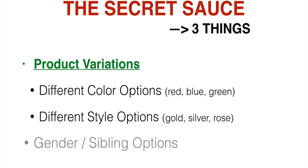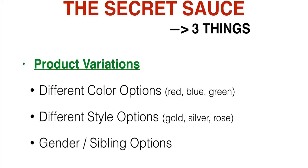The third thing in the secret sauce is gender or sibling options. I have done huge things with this. I'm talking about necklaces that say stuff like proud grandpa, but then I'll also have in the listing proud grandma, proud dad, proud mom. Then I'll have stuff like cousins, aunts, uncles, right? So genders and siblings.